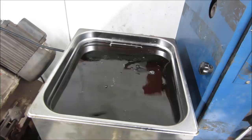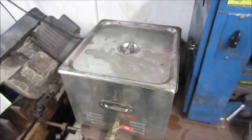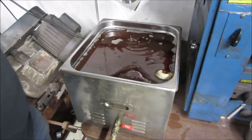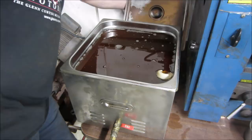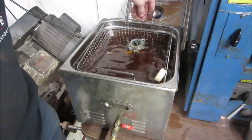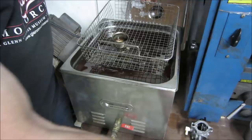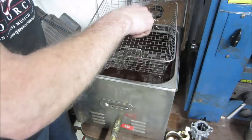I'm gonna go do lunch. Shut the heat and the vibes off. Maybe I put a little too much fluid in. I put 3 containers in. It makes it hard to grab the basket. But let's see how our stuff looks. Cleaner than when it went in. Float, the bowl, and then that almost wanted to fall through.